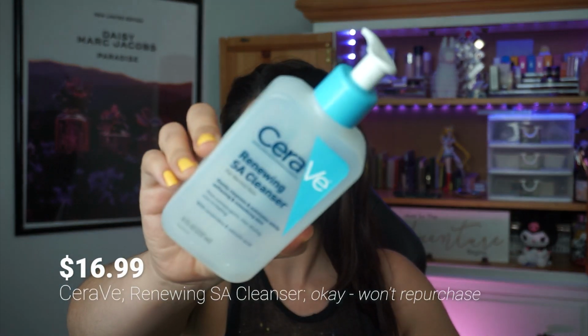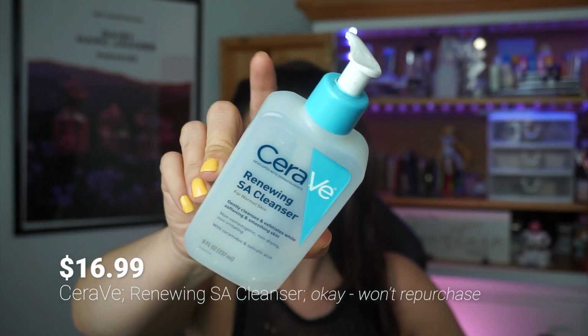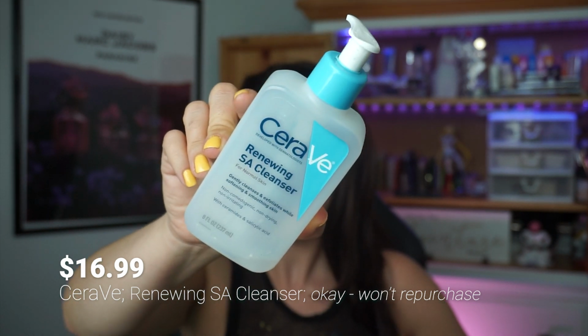Starting with my empties, I have a couple skincare products to talk about first. So first is this guy here. This is the Renewing Salicylic Acid Cleanser from CeraVe. I ended up finishing this not on my face. I actually used this to clean my makeup sponges in the morning when I was getting ready to use them.